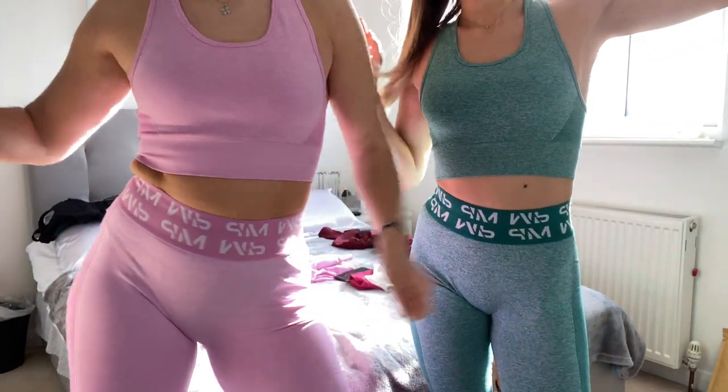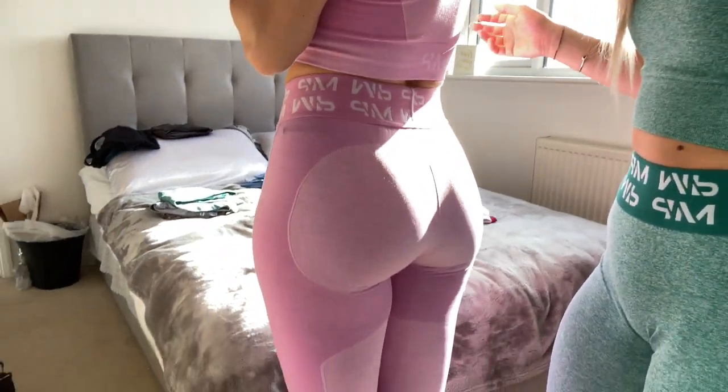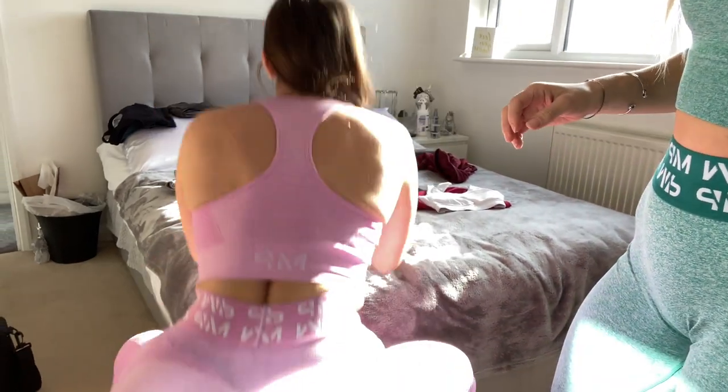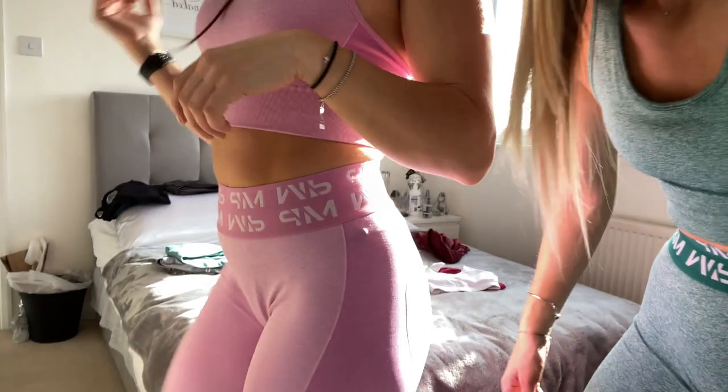But one thing I would say is you probably won't see it, but turn around. These aren't really squat proof. So you can't really see in the sun. But what I would say is if you get the pink set, make sure you have a nude thong or pink thong or something. Because if you do, it's not really going to be an issue, who cares? You won't see it if you're wearing those underwear. But if you're going to wear dark underwear, then you're going to see it. But again, who cares?